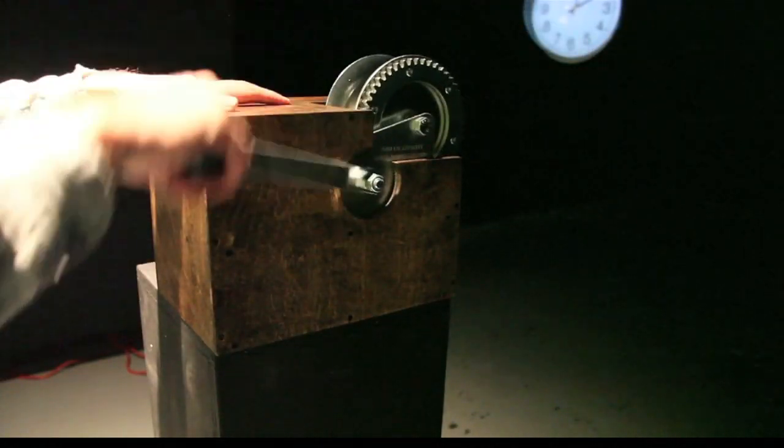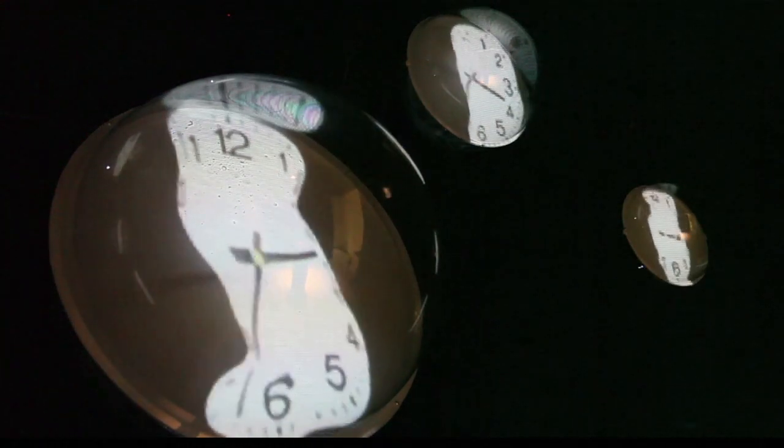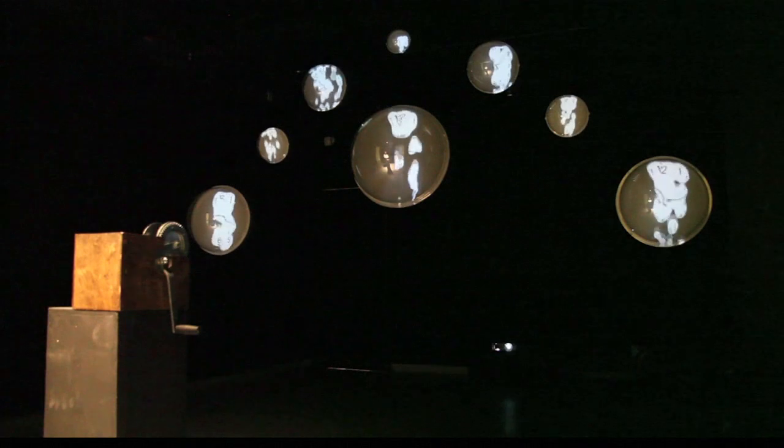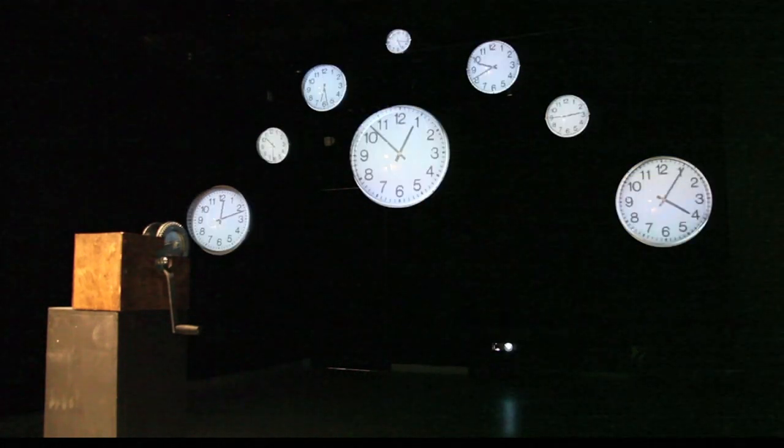So you don't have to experience the whole piece. It's up to you if you want to decide to crank through the clocks 12 times to see all the different animations. And this is, of course, a reference to Salvador Dali. You guys know that piece with the melting clocks.